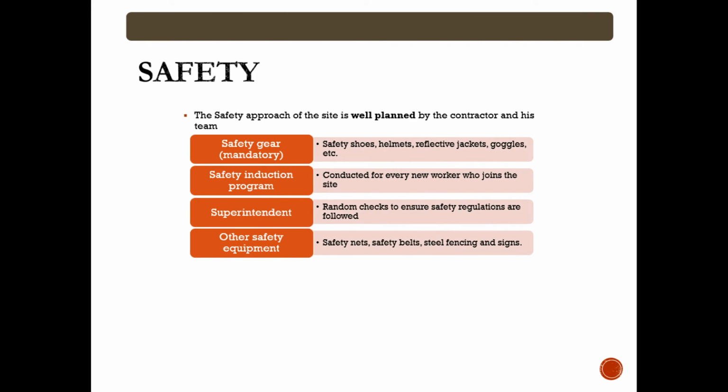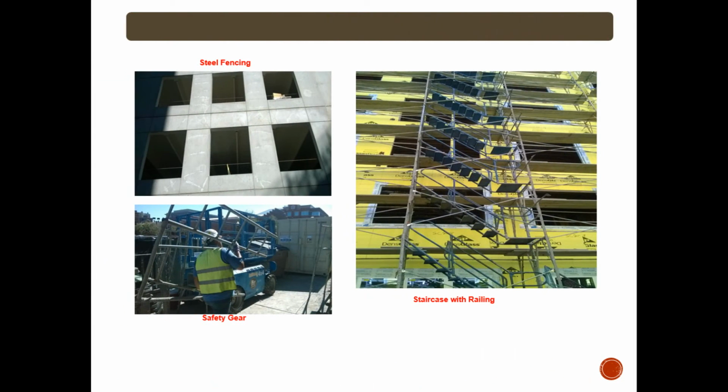Coming to safety, the safety approach of the site is well planned by the contractor and his team. There is mandatory safety gear that has to be worn by every worker and employee. The safety induction program is conducted for every new worker who joins the site. The superintendent conducts random checks to ensure safety regulations, and the other safety equipment are safety nets, safety belts, steel fencing, and signs. Here are some safety pictures on the site.